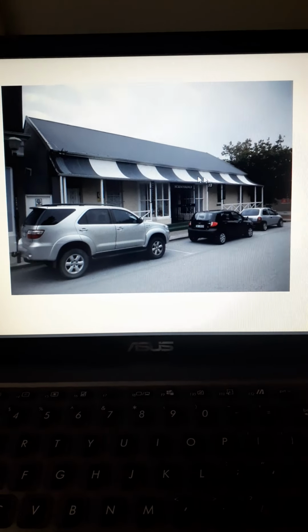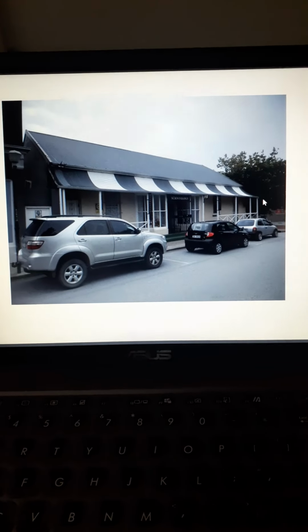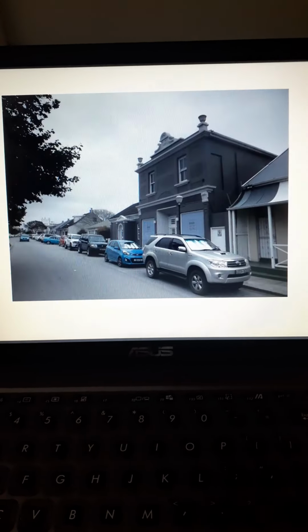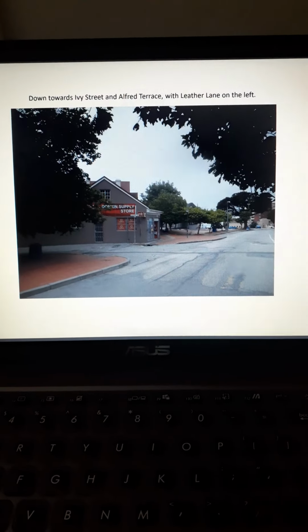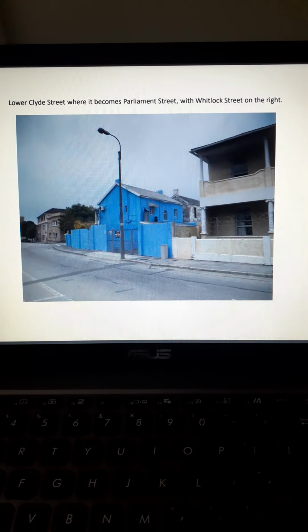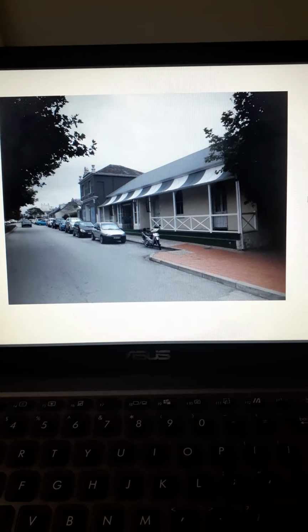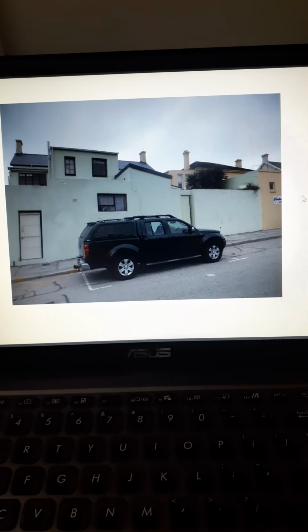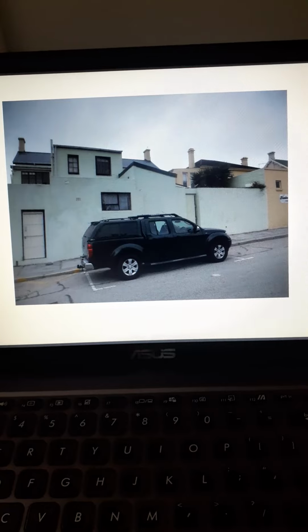This sort of awning used to characterize a lot of the old original settler cottages. So if you see early photos of PE, this is really prevalent. So it says you're down towards Ivy Street and Alfred Terrace with Leather Lane on the left. So we've encountered this area before. But we're going down Clyde Street, where it becomes Parliament Street, with Whitlock Street coming up on the right. And there's the Holy Trinity seen between some buildings. Look at those chimneys there, classic English style.